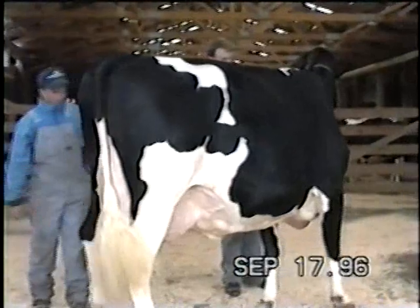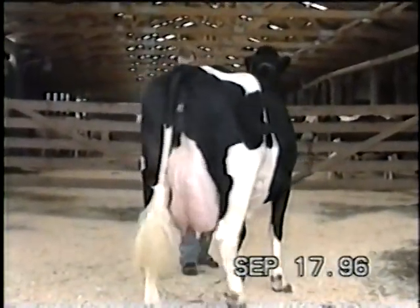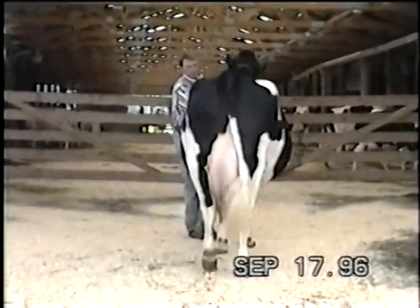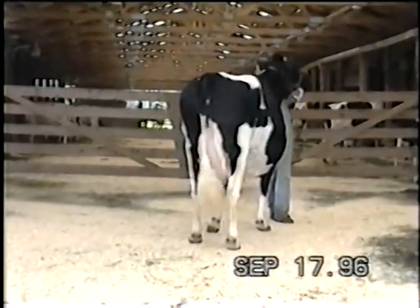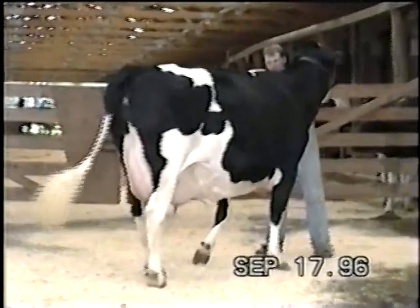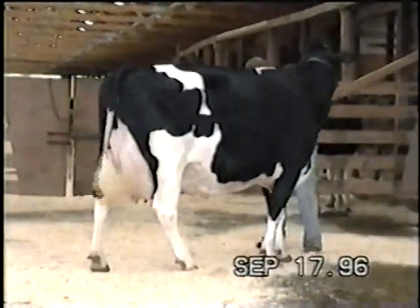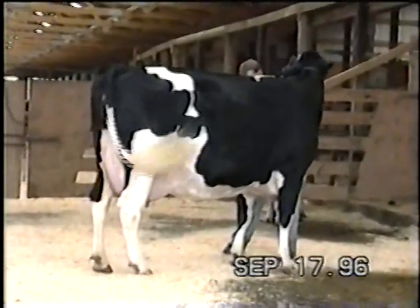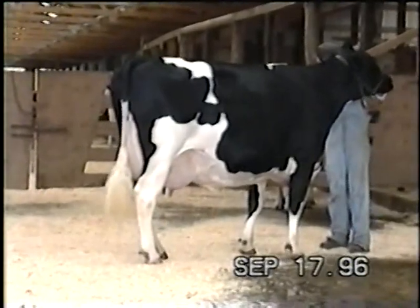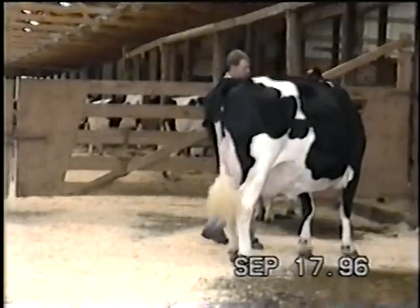This is Skagvale Country Ellie Gay. She's Skagvale Countryman daughter. She's excellent 95 and the mother of High Country and Ellie's Pride and preferred Ellie Gay, who we'll see a little later on. She just finished a 34,000 pound record. She's been milking almost 14 months now. We just had a couple Raider calves born from her and have preferreds and Counts and Black Knights still to be born. Just getting her bred back now to carry.